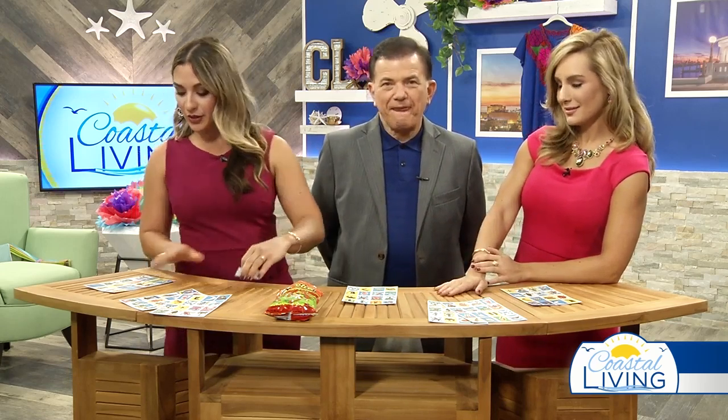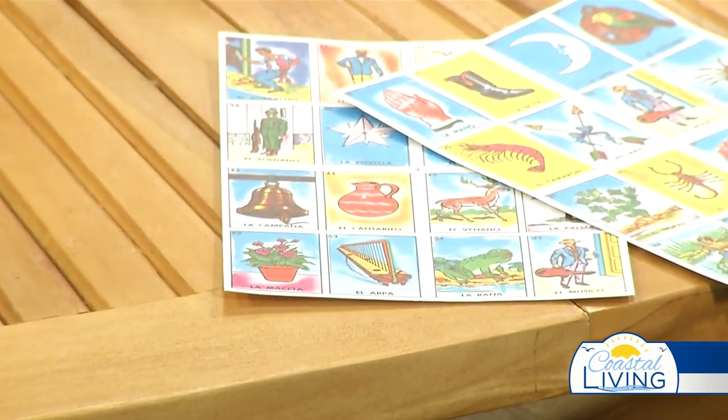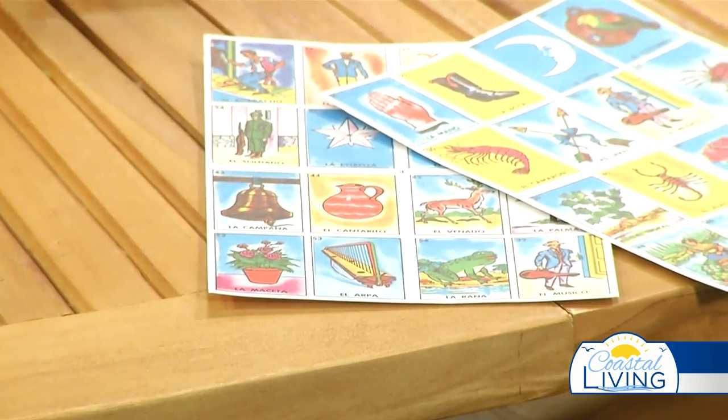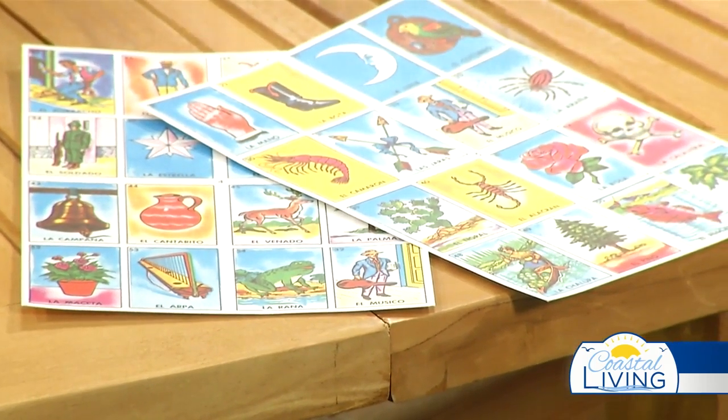So if you're not familiar, you get a card. I wonder which was first, bingo or loteria? That's a good question. And it's very similar to bingo. I'll have to look it up. Absolutely. So what we just learned today, and we've all played, right? We can testify. We've all played bingo with our abuelas our entire lives.